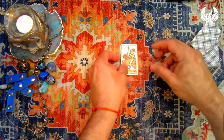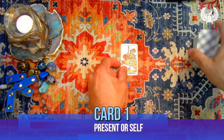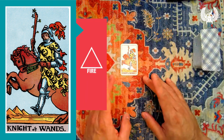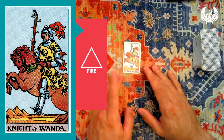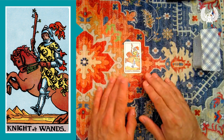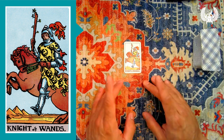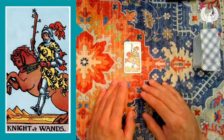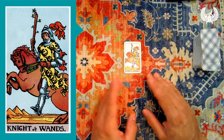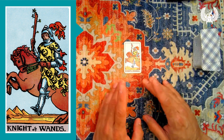Card number 1 is the present or the self. The first card is the Knight of Wands. Wands represent the element of fire, and this card represents passion, action, and adventure. In this reading, my spirit guides are urging me to embrace my passions and take inspired action towards my goals. They're encouraging me to step out of my comfort zone and pursue new opportunities with enthusiasm and determination.